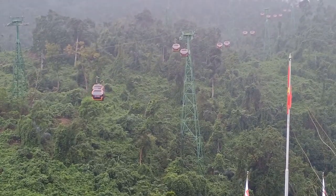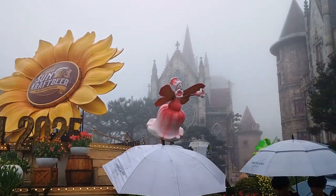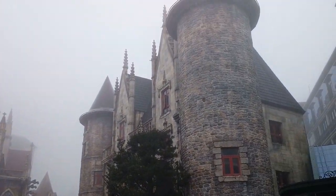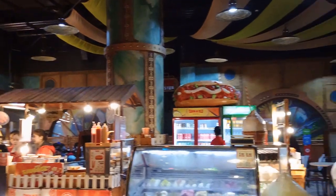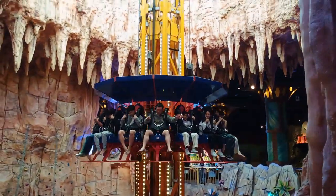The cable car ride itself is an experience, with amazing views all the way up. Once we reach the top, we are greeted by the stunning Golden Bridge. There is also an entertainment park up here with some fun rides and plenty of places to eat.